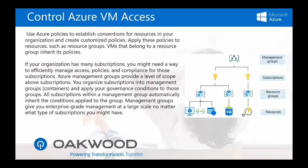Next phase, we have controlling access through Azure, VM access, through various aspects of this. I have a diagram here on the right. The idea behind this is you have logical containers. You have the Azure tenant itself. Below that, you have Azure subscriptions. And drilling down a bit further, you have the resource groups. Above all of that hierarchy, you have what's called management groups.